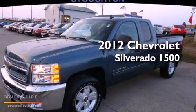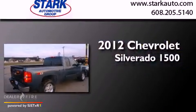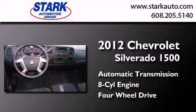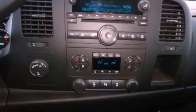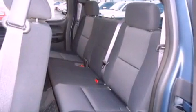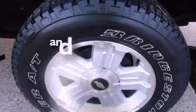This is a certified pre-owned 2012 Chevrolet Silverado 1500. This truck has an automatic transmission, a V8, and the added safety and control of four-wheel drive. Features include XM satellite radio, alloy wheels, cruise control, a trailer hitch receiver, fog lamps, privacy glass, stability control, an anti-lock braking system, air conditioning with automatic climate control, and this vehicle has less than 13,000 miles.